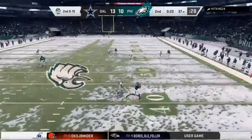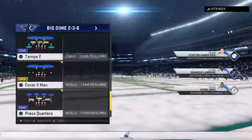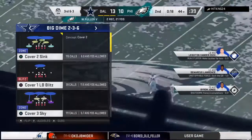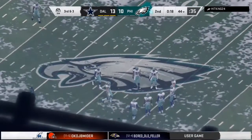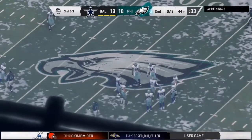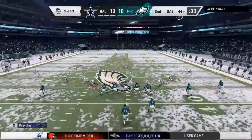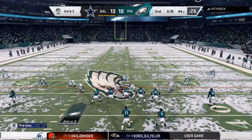Throwing is Wentz. It's complete to Fuller. And this will be stopped at the 44. That one good for 7 yards. The Eagles will take their 3rd and final timeout as the clock will stop with 18 seconds to go in the first half. The 2nd down completion got him 7. Now here's 3rd and 3.